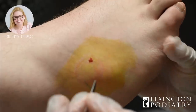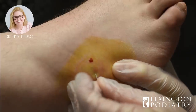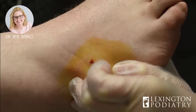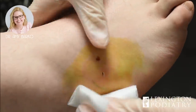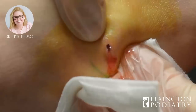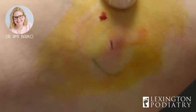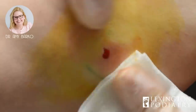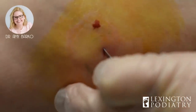All right, I'm gonna check you first and make sure you're numb, okay? Anything here? Nope. Cool. And just hold as still as you can. So we got that initial bit, and then I'm gonna just make sure.